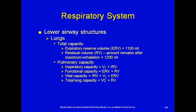The expiratory reserve volume is normally about 1100 mils of air, and the residual volume is the amount that remains in the lungs after a maximum exhalation. So when you exhale, your lungs don't completely empty of air. If they did, all your alveoli would collapse, and you'd have to work pretty hard to get them all open back up again. So when watching somebody breathe, when they're done with their breath, there still is quite a bit of air left in their lungs.